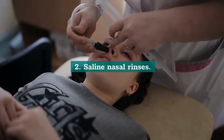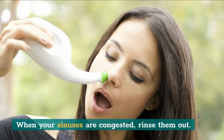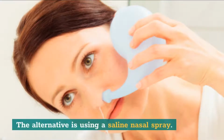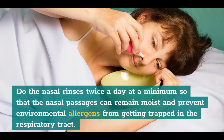2. Saline nasal rinses. When your sinuses are congested, rinse them out. You can load up a neti pot with warm, purified water, and a few splashes of essential oil for additional lubrication. The alternative is using a saline nasal spray. Do the nasal rinses twice a day at a minimum so that the nasal passages can remain moist and prevent environmental allergens from getting trapped in the respiratory tract.